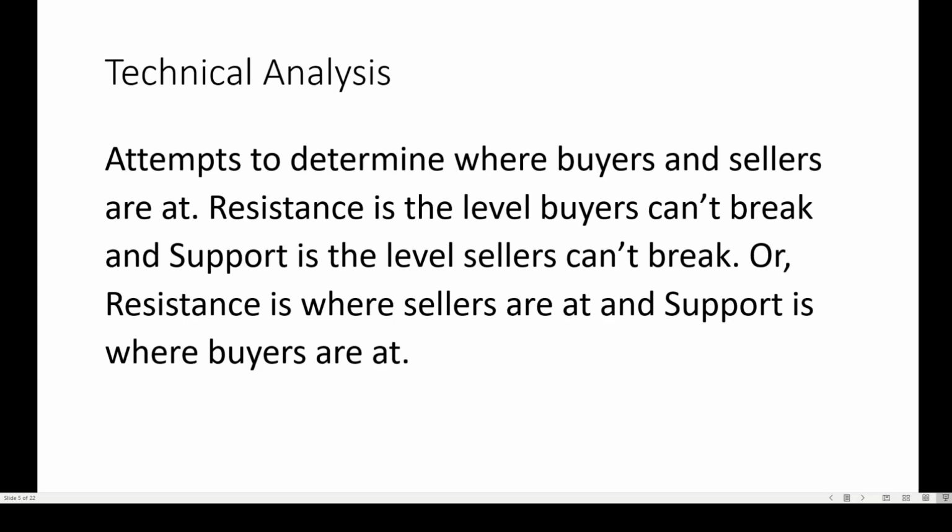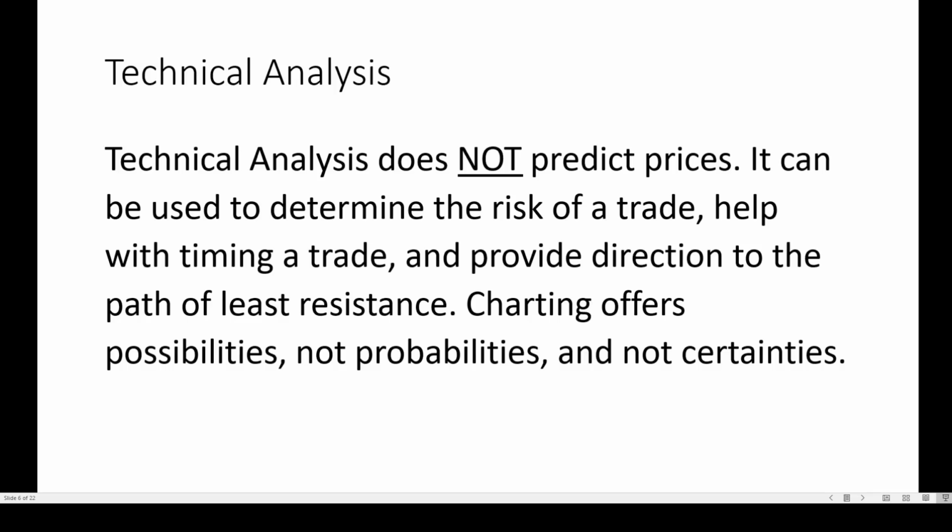Now, technical analysis attempts to determine where buyers and sellers are at. Resistance is a level buyers can't break, and support is a level sellers can't break, or resistance is where sellers are at and support is where buyers are at. Keep in mind, technical analysis does not predict prices. It can be used to determine the risk of a trade, help with timing a trade, and provide direction to the path of least resistance. Charting offers possibilities, not probabilities, and not certainties.